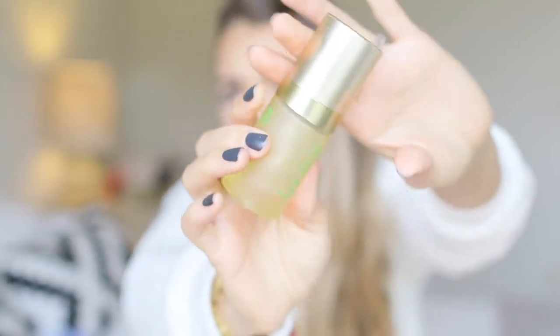And then I have this Tata Harper. This is called the Elixir Vitae Eye Serum. This stuff is extremely expensive. This is like $180, if not $200, and I didn't like the scent at all. It has a very strong scent, which is not earthy or herbal. It's not good. I didn't like the scent. But second, I didn't see any difference with this in my under eye, so I don't recommend this. I won't repurchase this, and I just don't understand how this costs so much. No, Tata.